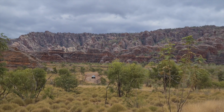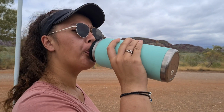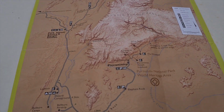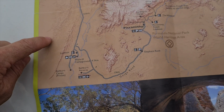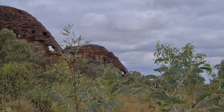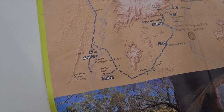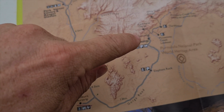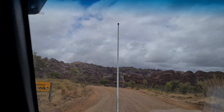We're on our way to Cathedral Gorge. So, we've made it to the southern end, camped up at this campground. We've come down and now we're out here at Elephant Rock. So, road in was pretty good, well actually incredibly good. And yeah, we're just going to go up and do a little exploration around the domes and Cathedral Gorge.